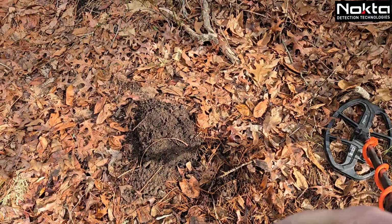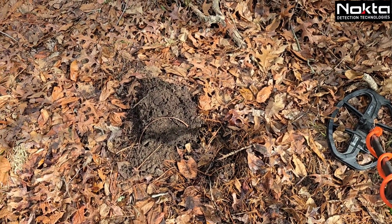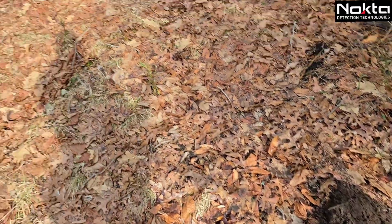All I do is pop the plug, listen to it again. It's still in the hole, so I don't have my harness with me because I actually broke the clip on it. I got to get a new one, but I'm going to dig it up and we'll find out what this is. It sounds good, doesn't mean it's good.